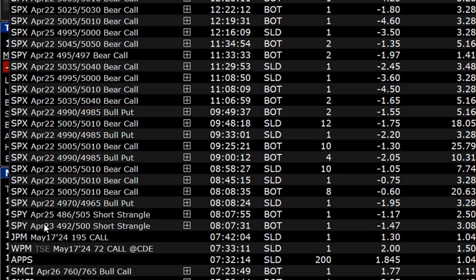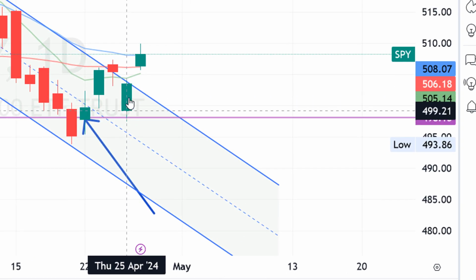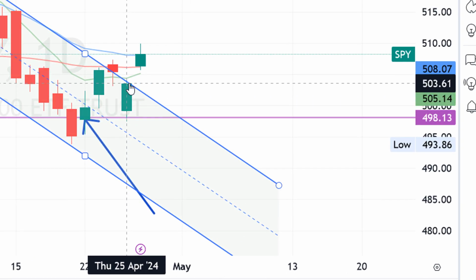I also sold another short strangle expiring on Thursday last week with the strikes more out of the money and earned about $115. Now the short strangle for April 25th expired out of the money because SPY closed below 505 and above 486. Here is Thursday, April 25th. You can see it closed at about 503.6.